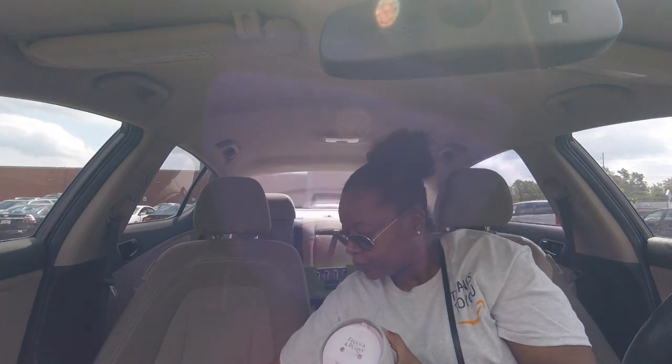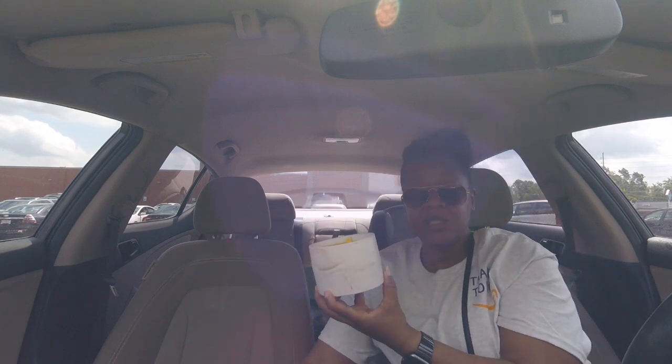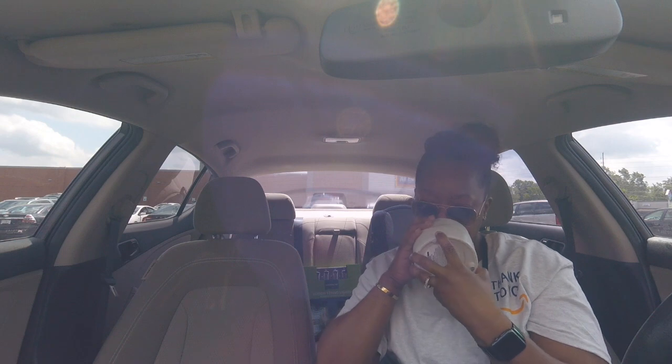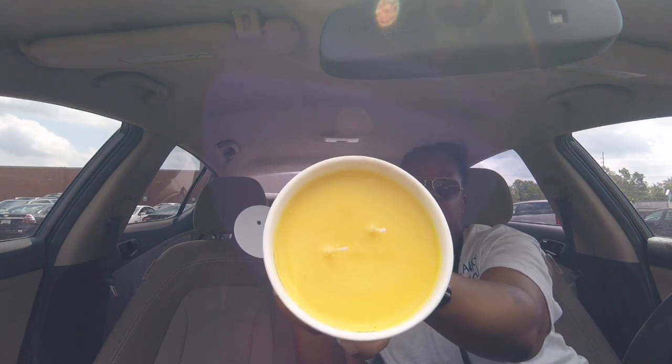This one has more of a floral peony scent. Really pretty, really, really nice. Like I said, I bought two. And then the last one I got is fresh citrus. As you see, this marble is more of a brown, whereas both of these were gray. This one is really nice as well, and it has the yellow wax, two wick.